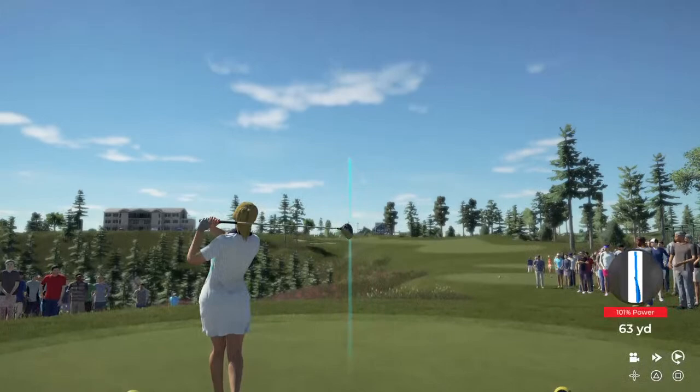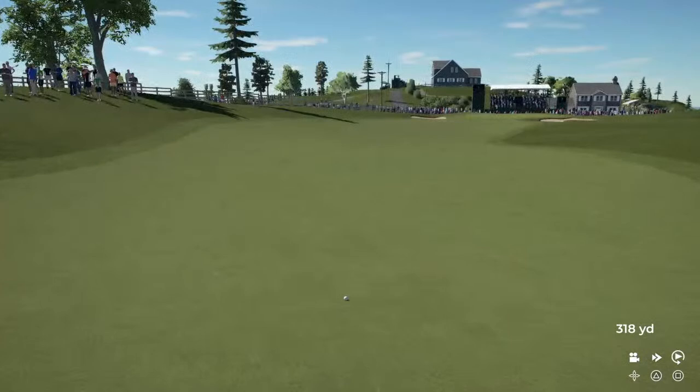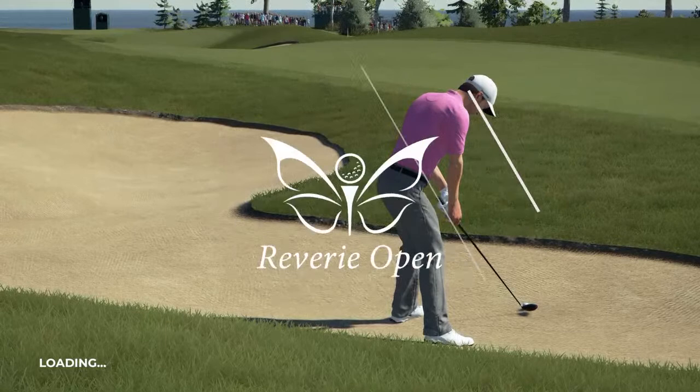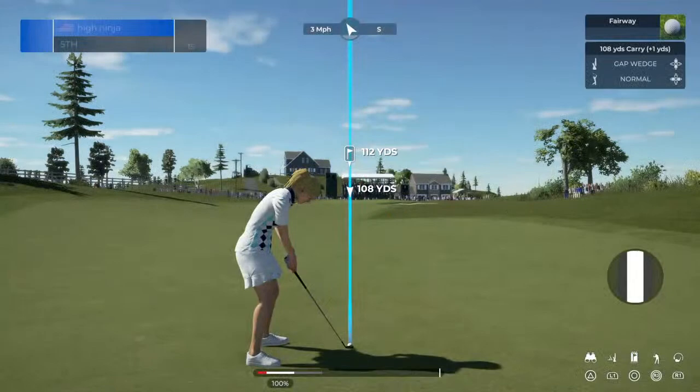That should find the cut stuff. Let's take a look at Kevin Kisner's effort from earlier. Look at this shot from the fairway bunker. What a stud. And back to the course with the live action. Sitting at two under par. Currently tied for fifth place.